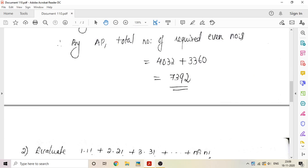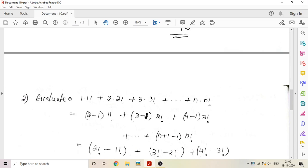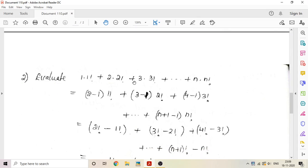Now let us see one more problem. So the next problem is to evaluate 1 into 1 factorial plus 2 into 2 factorial plus 3 into 3 factorial plus etc. n into n factorial. So this can be simplified using a simple rearrangement.